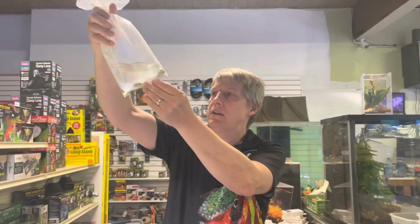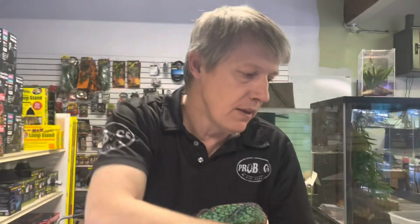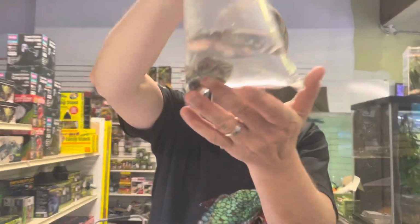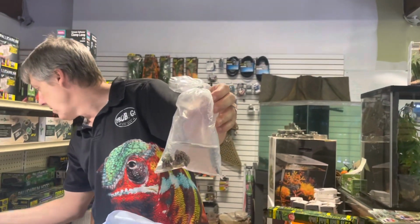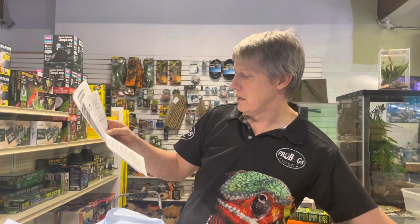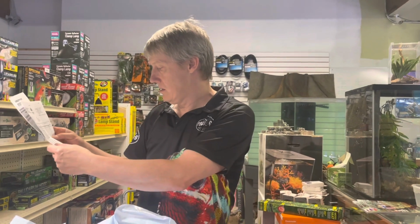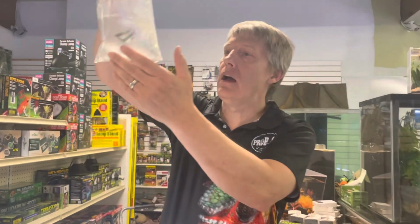First thing out of the box is some little crabs. These are emerald crabs. Great cleanup crew, very cute little guys. Next thing is turbo snails. Forget which kind of turbos, obviously a stripy guy. Let me look up which kind of turbos it was. These are tiger turbo snails. There you go.